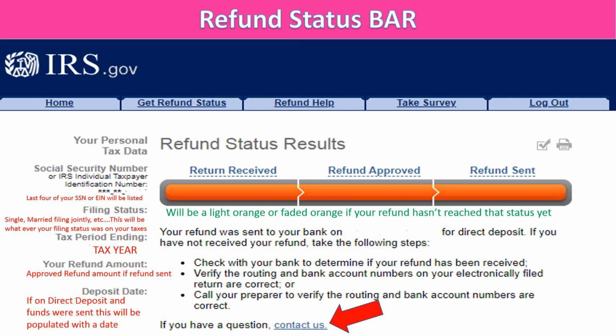So I would press that button if it's been longer than 21 days if you filed electronically, and I say more than 6 weeks if you filed by paper. Press that button, and then it should give you information about who to call, what extension, and if there's a reference number or a tax topic number, it would be listed in there.